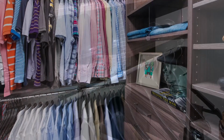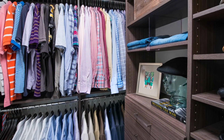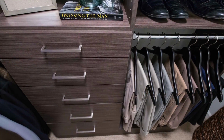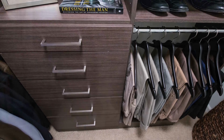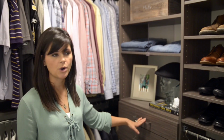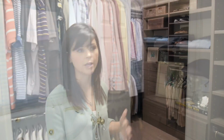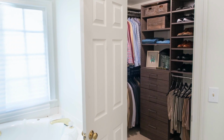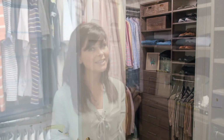He's got double hang section in the back, which houses all of his casual shirts, dressy shirts, suits, and then brought in a drawer unit, which he's never had before. He always had a dresser in the bedroom where his clothes and undergarments were, and it really was kind of difficult in a house full of girls when you get out of the shower and you have to run from the bathroom to the bedroom to go find your underclothes. So he loves having this now in his closet where he can come in here and shut the door and get dressed.